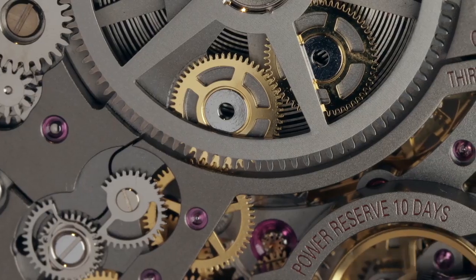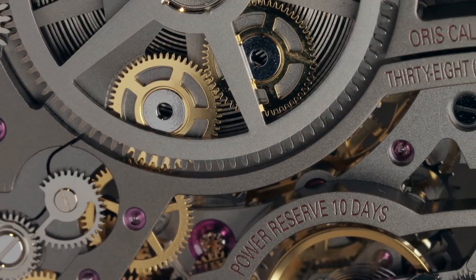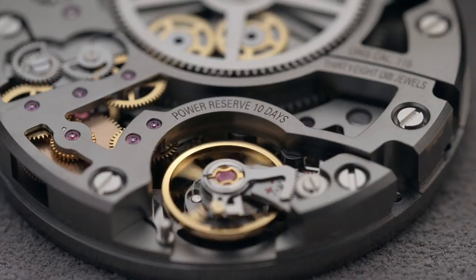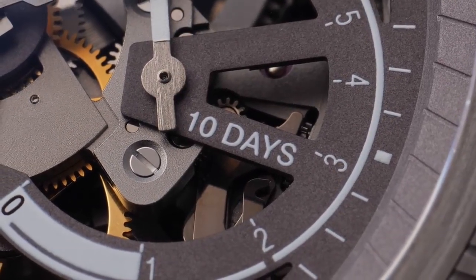The thing that stands out to me personally as the most interesting part, the biggest thing about the watch, is the movement inside. This is the new in-house caliber 115. It's an updated version of their in-house caliber, the 110, and it's simply been made easier to manufacture and more efficient. So they've made quite a few changes to improve the efficiency of the movement. It has an absolutely crazy 10 days of power reserve.